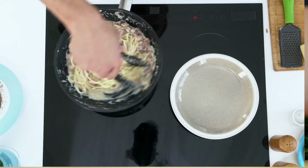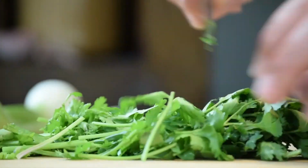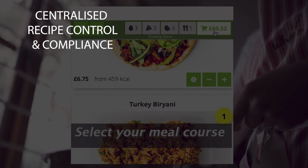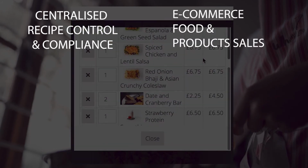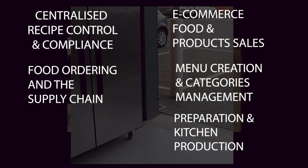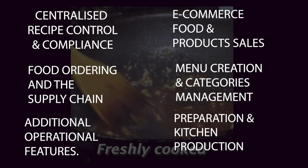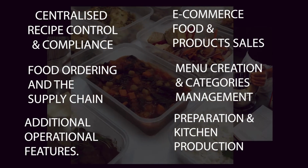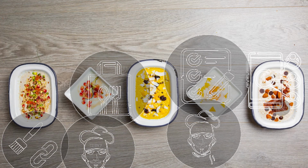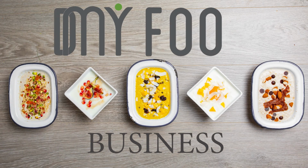MFB focuses on the 6 key categories of any food producing business. Centralized recipe control. E-commerce food and product sales. Menu creation and categories management. Food ordering and supply chain. Preparation and kitchen production. With many additional operational features that include staff clock-in, multi-site setups with central control and much more. Hands-on for the past 20 years, our experience is just part of our guarantee.